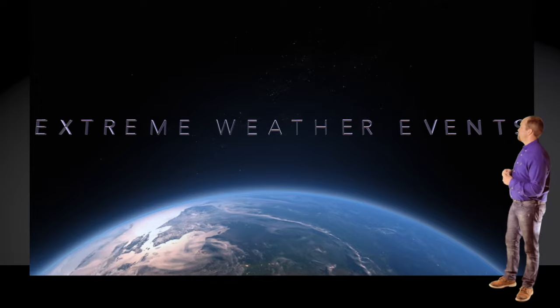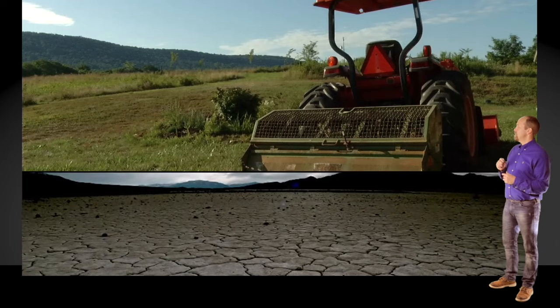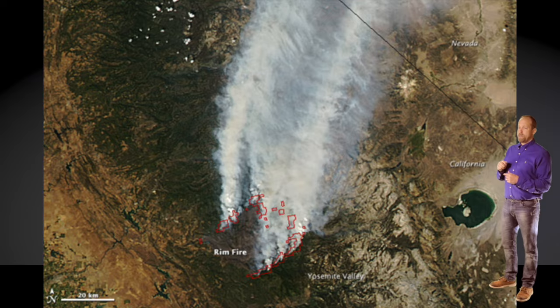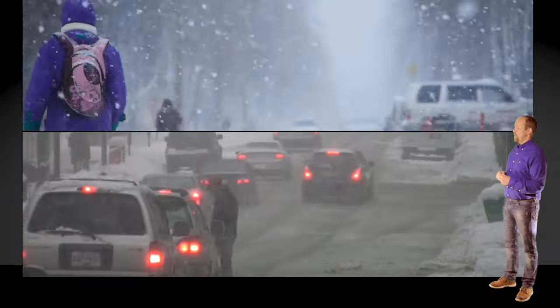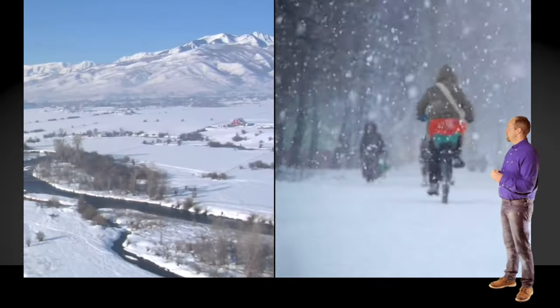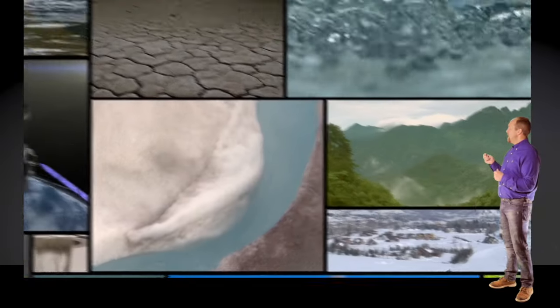Extreme weather events. The number of record high temperature events in the United States has been increasing, while the number of record low temperature events have been decreasing since 1950. The United States has also witnessed increasing numbers of intense rainfall events.